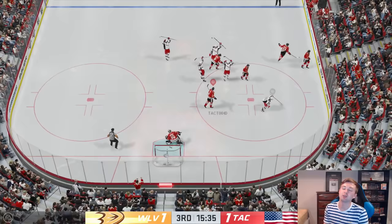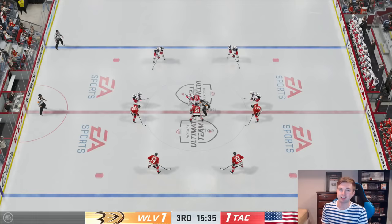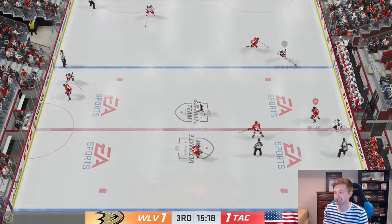Are you kidding me? He just walks out and snipes it. Pasternak. All right, we got a game, boys. 1-1. See if the second line can get it done. They do have a couple silver players, but going against all golds, still going to be tough. There we go. Nice interception.